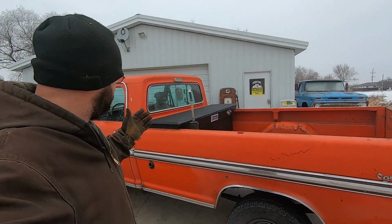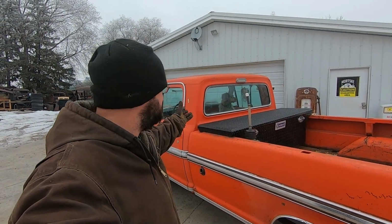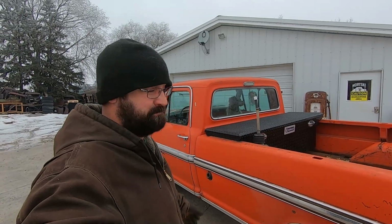So there you have it. That is my 1971 Ford. Well, actually it's Duff's, because he's always in it. I'm probably a Chevy guy. You guys might have noticed that, but I like them all.